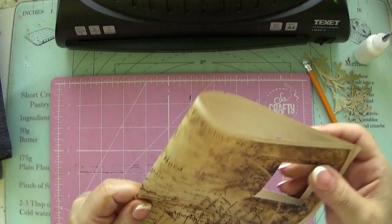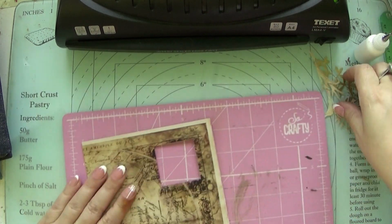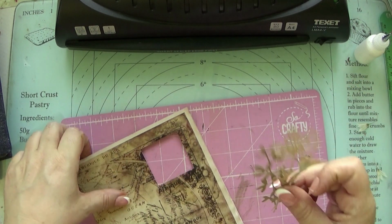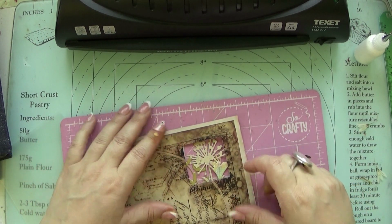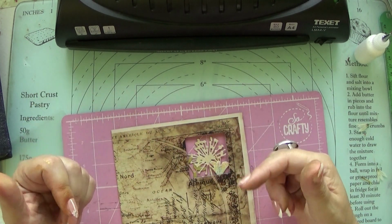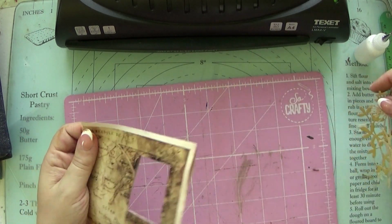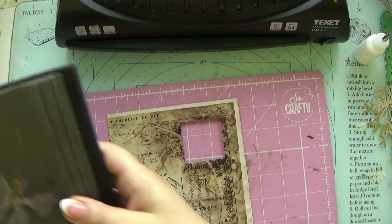So let's get our little floral arrangements done here. Just as an aside, I took out some of my floral die cuts as well, just to show you guys that you can actually do those as well, in the same manner. Anywhere that we're using the pressed flowers, you could use your die cut flowers as well. But we are using the pressed ones today.